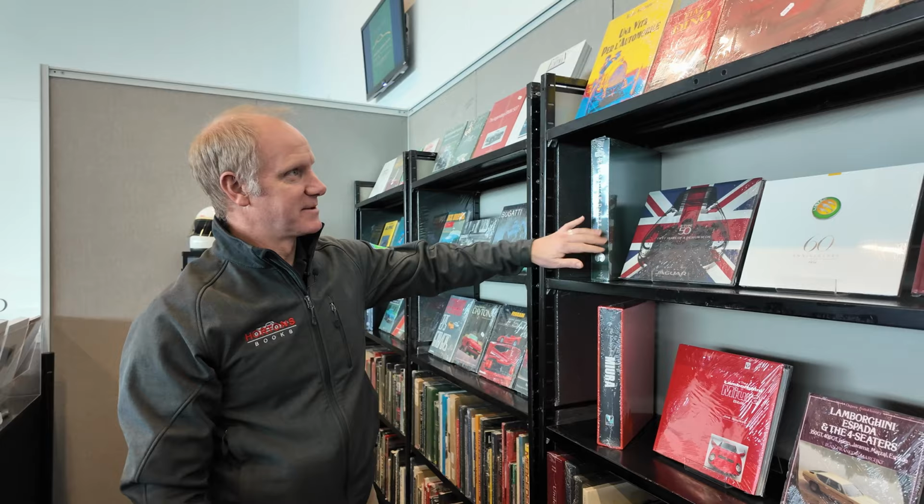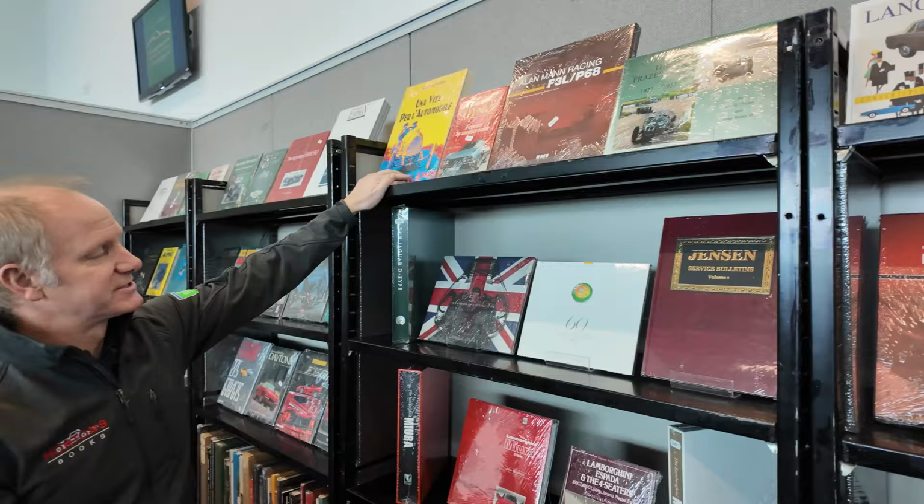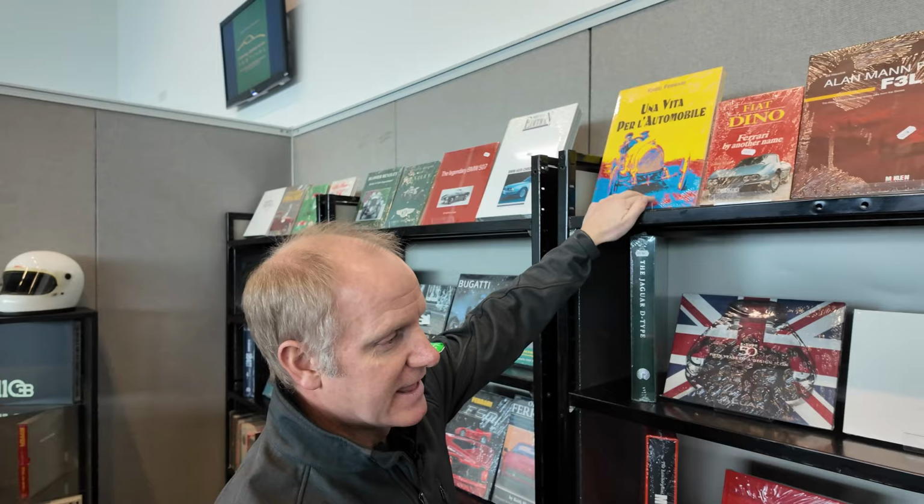If you don't have it already, it's Una Vita per l'Automobile, and it's a most incredible selection of photographs mixed with extracts from Enzo Ferrari's biography, put together with photographs with comments from his book. That's a very, very good book.